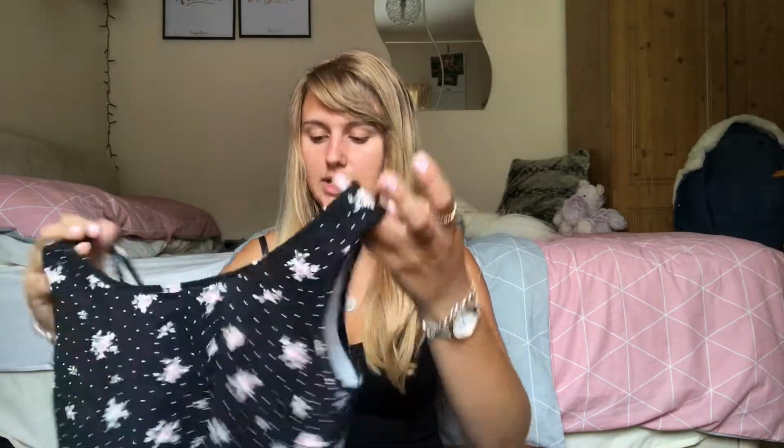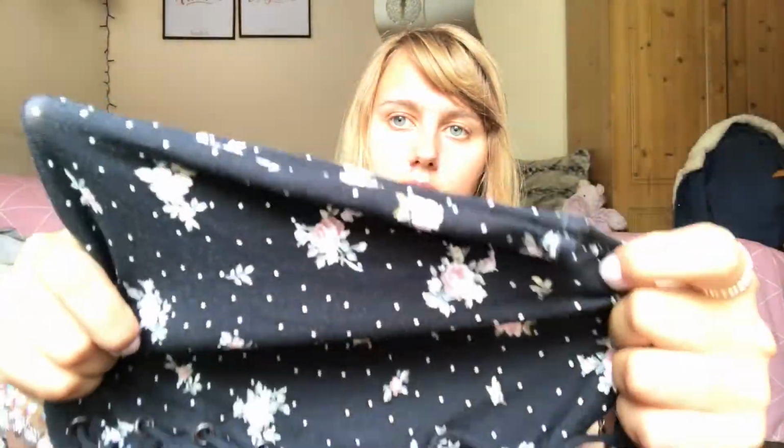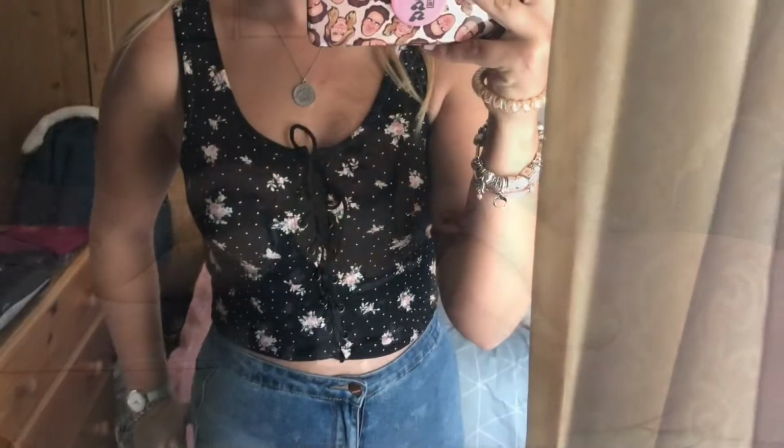So this is the first thing I've got, and it is a black floral bralette, which was $12.99. And it looks like this. So it's got the really pretty floral pattern. There we go. And down the middle it's got the lace detail, which I really like.